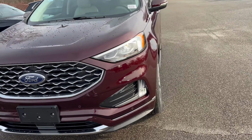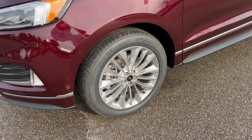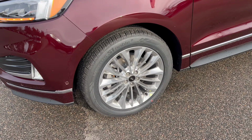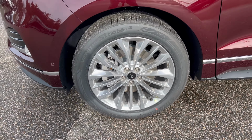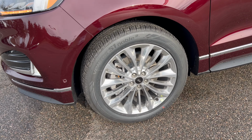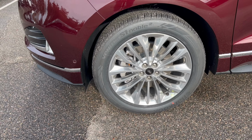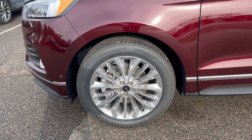As we move around to the wheel, what do we got going on for our wheel and tire package? We have a 20-inch all silver machined aluminum alloy wheel, Ford badge on the center cap. Now, these wheels are wrapped in Hankook Venus S1 Noble 2 all-season tires, 245 on the width, a 50 series sidewall, 20s all four corners, all-wheel drive.